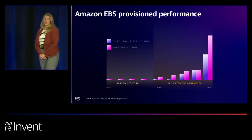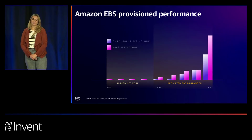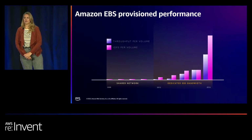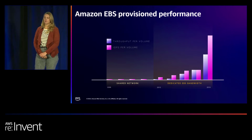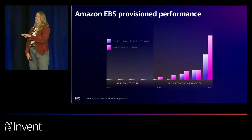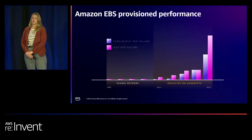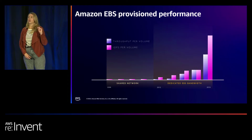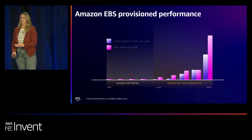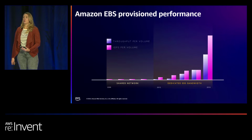So this chart is showing a little bit of the evolution of performance on EBS volumes between our launch in 2008 and 2015, when we made these announcements: IO1, provisioned performance, and EC2 EBS-optimized instances. And you can see that upgrading our fleet with SSDs and having dedicated bandwidth for EBS on the EC2 instance were two investments that really paid off, because they allow us to move much more quickly with performance improvements. You can see that from 2012, when we started to make these changes, our performance per volume really took off. Within a few years, we launched not just volumes with provisioned performance, but we also increased IOPS and throughput by 20x.